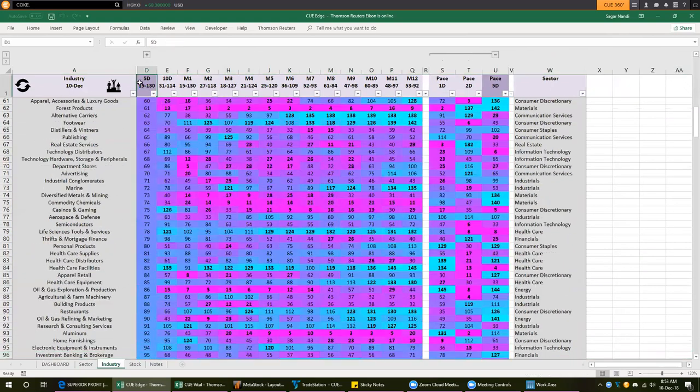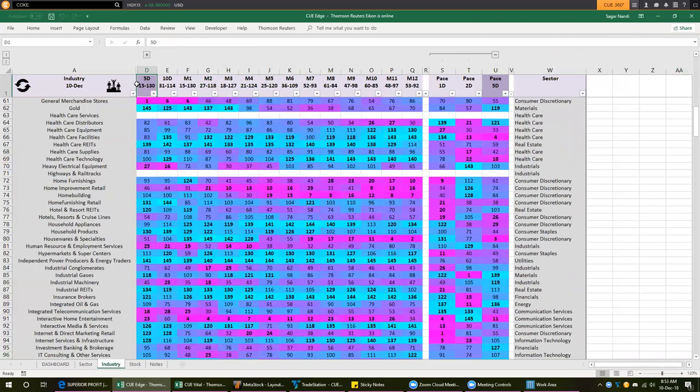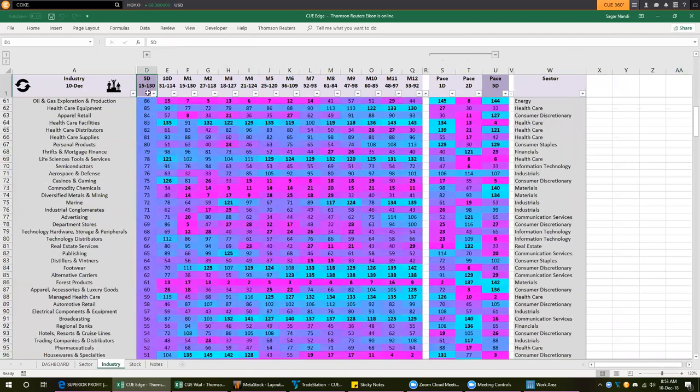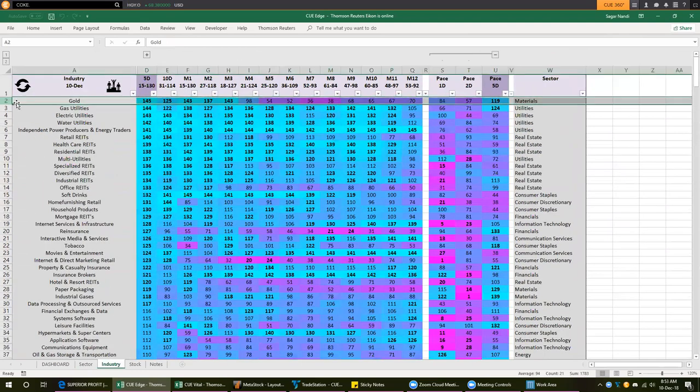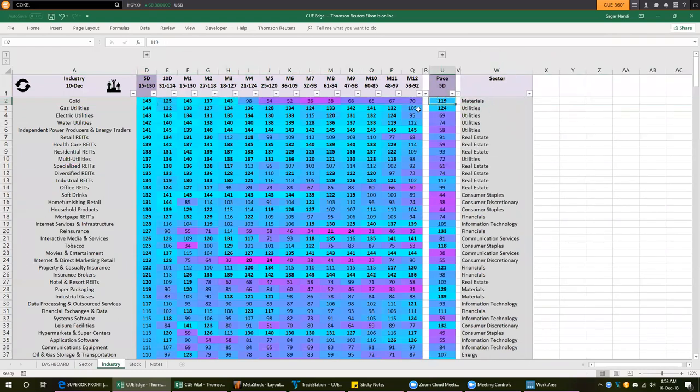The best performing industries, if we refresh the data, sort it, and scroll up. I have to scroll up. Gold is the best performing industry of the week. Base is somewhat cyan, but it is clearly strong, very strong, the best performer.